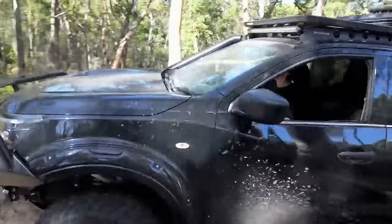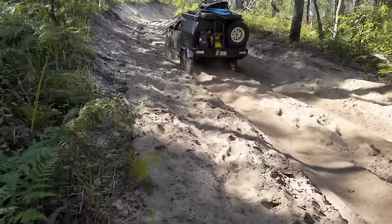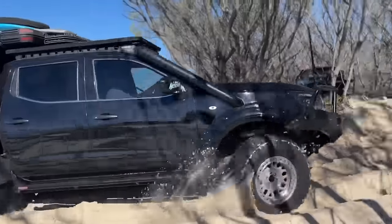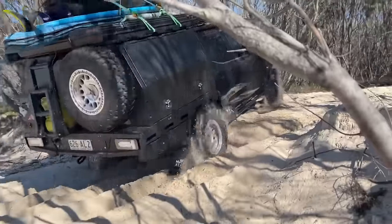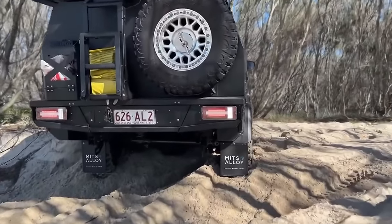Holding back cars on this little hill here. Oh, Jacob!